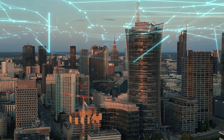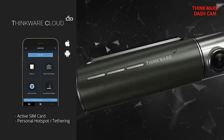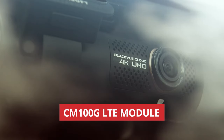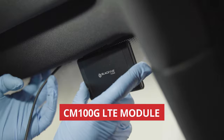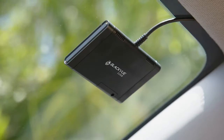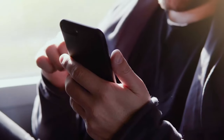For either brand to connect to the cloud, they're gonna need to be connected to the internet in some fashion. For Thinkware, you're gonna have to rely on an outside Wi-Fi source like a mobile hotspot in the vehicle. For BlackVue Dashcam, you can connect to an instant mobile hotspot with the CM100G LTE module. With this module, you're gonna need to connect a SIM card into it directly to provide that internet connection. Your BlackVue can serve as a mobile hotspot, providing wireless internet access to your smartphones, consoles, and even laptops.